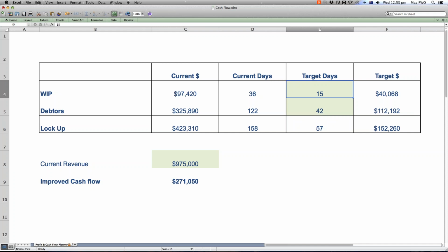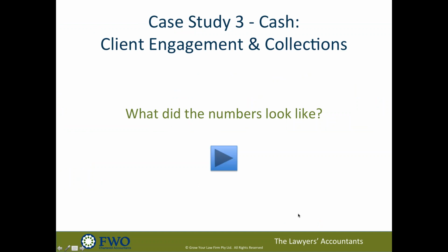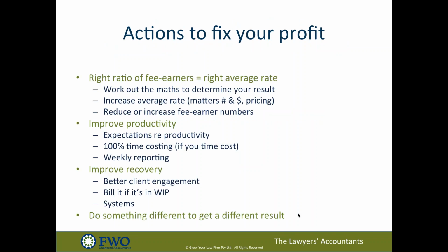Now, when you do this in your firm, you get a one-off kicker of cash as those days come down, but your cash flow ends up being much more smooth, provided your billing cycles are right around your WIP. And the lesser amount of lockup that you carry, the more cash flow that lands in your bank. So these are very normal outcomes, provided firms take the action to do something different. That's just a very simple example of changes in some cash collection policies and processes for that firm.